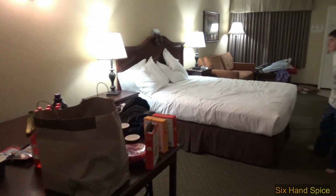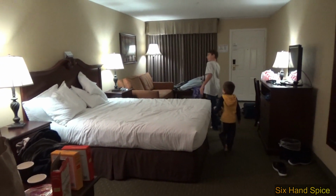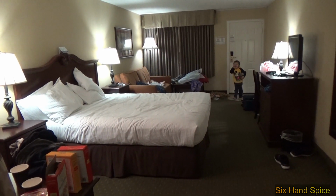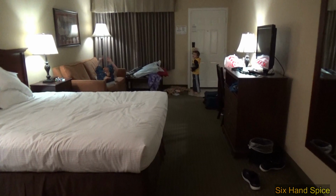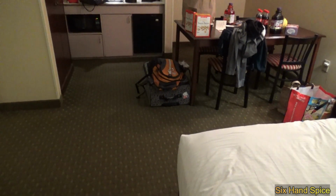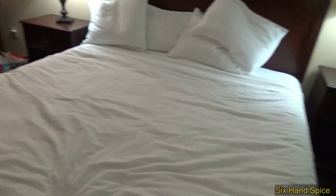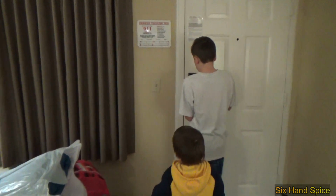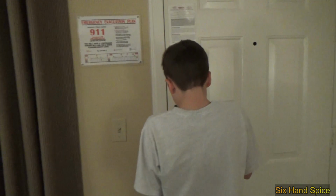Alright, so here is a room at Camelot. There's the door to come in. And there's a kitchenette right there. No, stop. And this is the view outside our room.